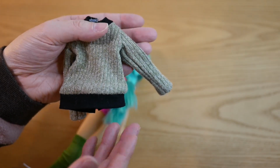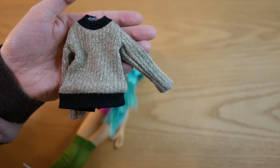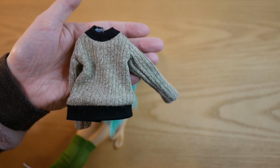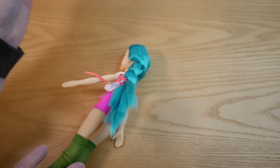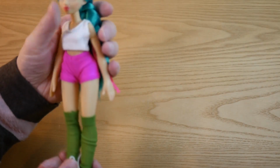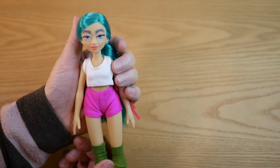So that is that. It looks bigger on her. It's meant to look grungy. That was the whole point of it. So that is the jumper. So underneath the jumper, she has got a little vest top on in white.